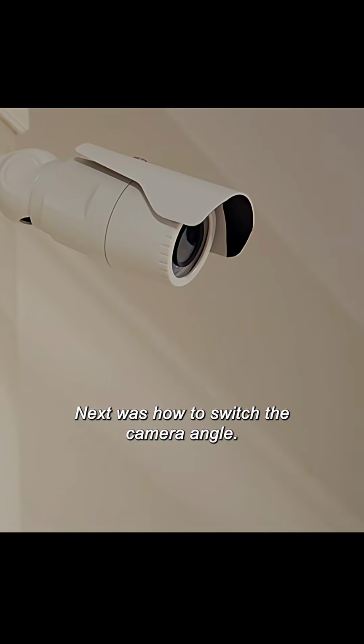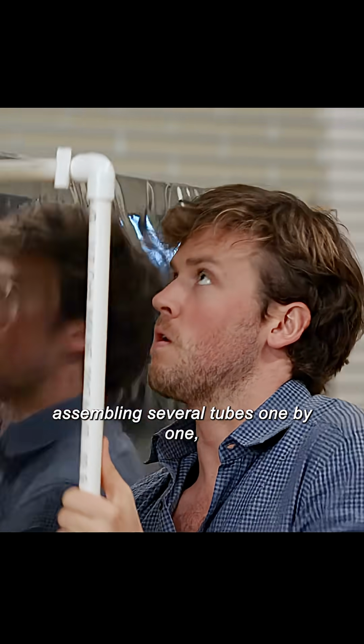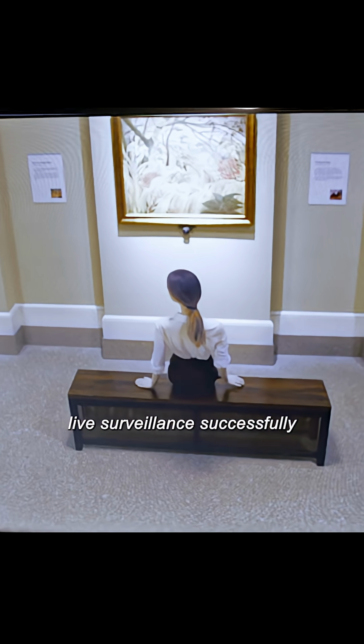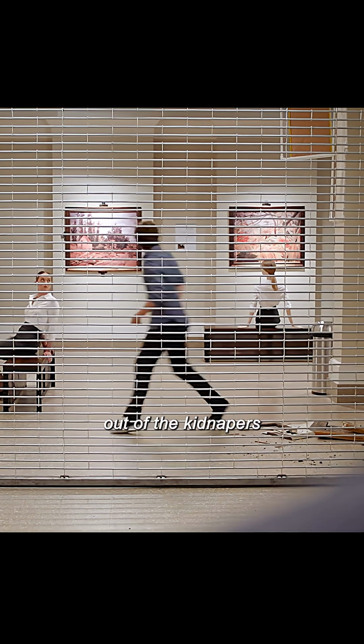Next was how to switch the camera angle. Jack took action again, assembling several tubes one by one, then placed the mirror at a 45-degree angle in front of the surveillance camera. In the next second, the monitor flickered, and the kidnappers' live surveillance successfully switched to the other wall. At this point, Jack and the woman were completely out of the kidnappers' sight.